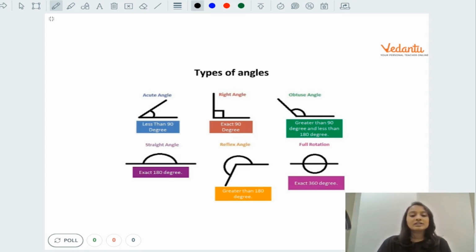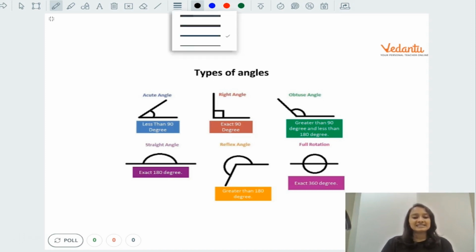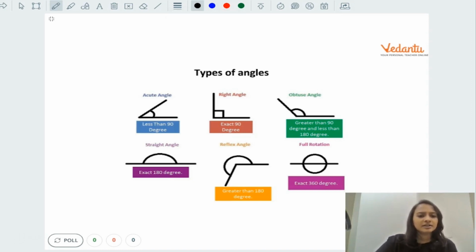What are the different types of angles that exist here? Let's learn that. So now we are going to learn the different types of angles. As you can all see, there are 6 different types of angles, and whatever angle you name, any angle that you know of, it will obviously fall in one of these 6 categories. So let's start off with the first one, which is an acute angle.